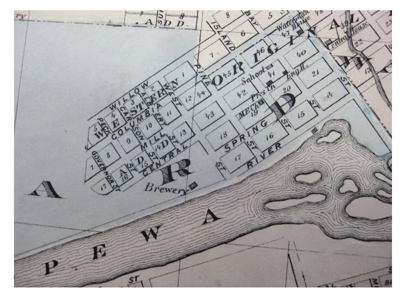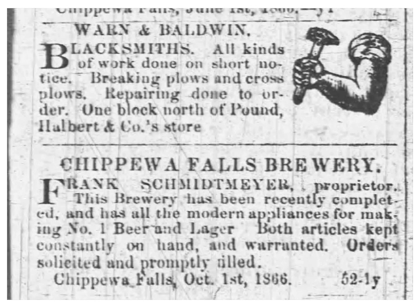Schmidmeyer came to town early. He seems to have been a member in good standing of the Notre Dame Parish circa 1855. His standing with the parish is going to deteriorate considerably in the years ahead. Here's an ad from 1866 indicating that Frank Schmidmeyer was the proprietor and that this brewery had been recently completed.